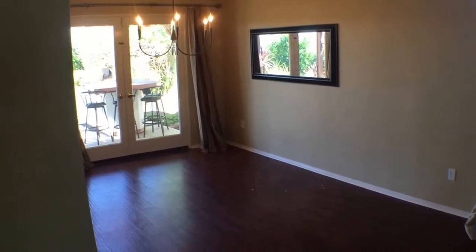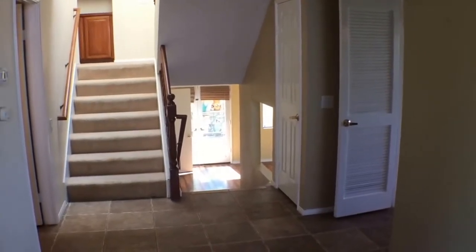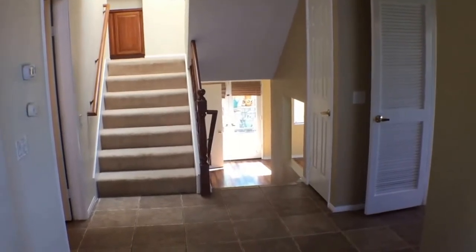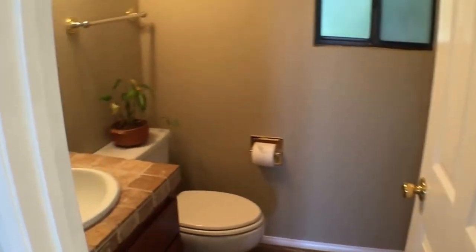We're now going to go to our left. We'll see the hallway. If I go down the stairs, I'm in the family room. Up the stairs are the four bedrooms. To my left is the downstairs bathroom. Let's walk. Here's the downstairs bathroom.